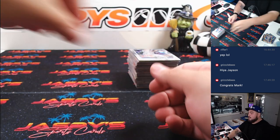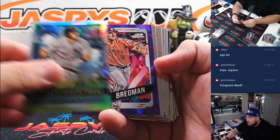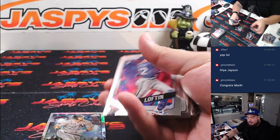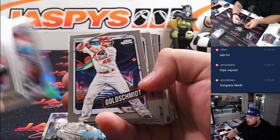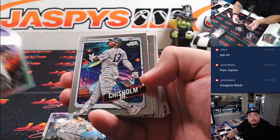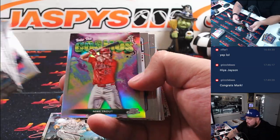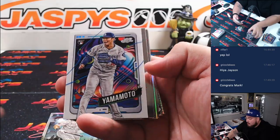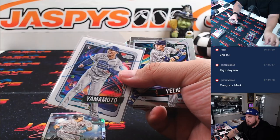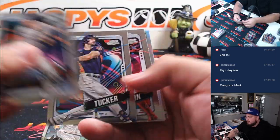All right, last box here, guys. Good luck. Dominguez, and then we got an Alex Bregman to 150 there for the Houston Astros. Nice, Yamamoto White. Greg with the Dodgers. That's pretty sweet right there, actually. They say these are not numbered, but they're definitely short printed for sure.